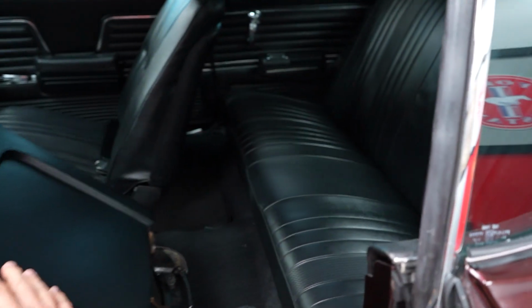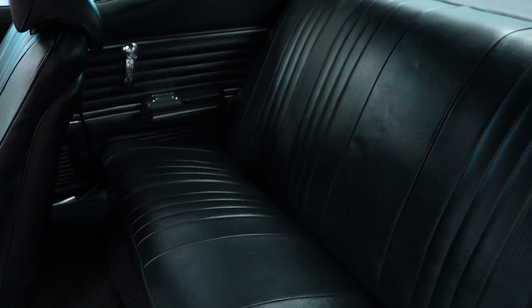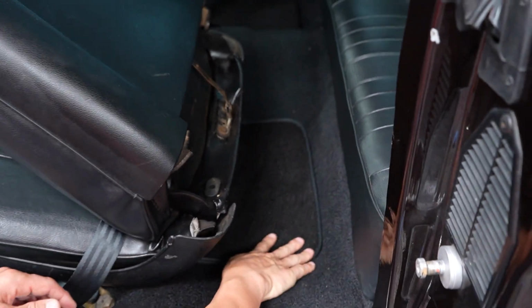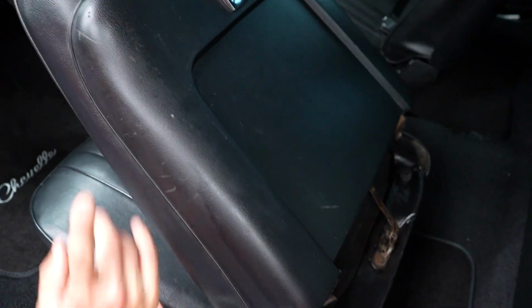Looking into the back seat area here, no issues in terms of vinyl tear, discoloration, fading, anything like that. The carpeting underneath the floor mat there on the driver's side rear is good. No discoloration or rips and tears. Seat backs, Chevelle seat backs look to be pretty good. Headliner in newer condition.